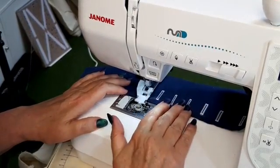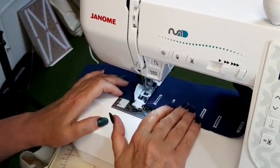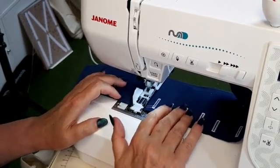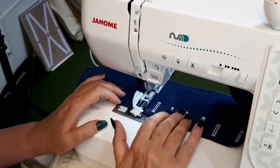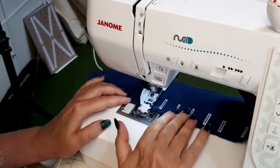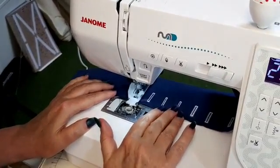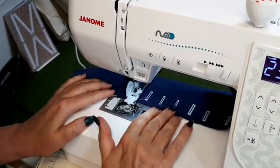This is the one that looks like a hand stitched buttonhole. I really like this. It's quite nice. Again, this looks quite nice on jackets. You could do it in a nice contrast colour. And again, you could play about with the stitch width and the stitch length on this one.